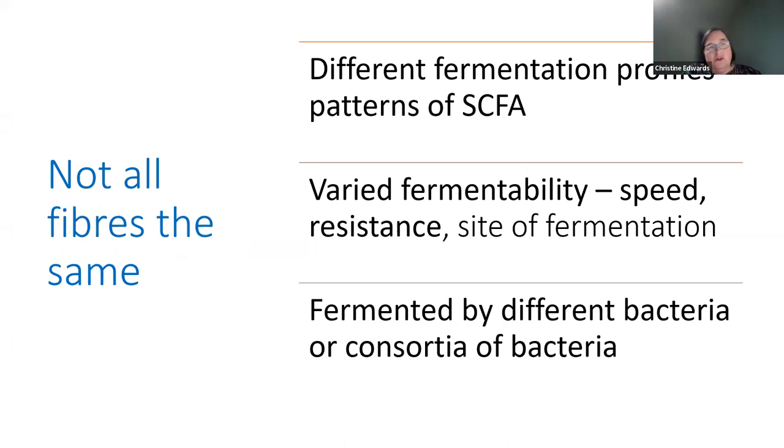The other thing to be aware of is that not all dietary fibers are the same. There are lots of different types of molecules. Some are small, some are very complex. Some of them are physically very strong and require the bacteria to bind to them. I'm thinking of things like wheat bran here, where the bacteria actually have to bind onto them so that they can digest the material very slowly.